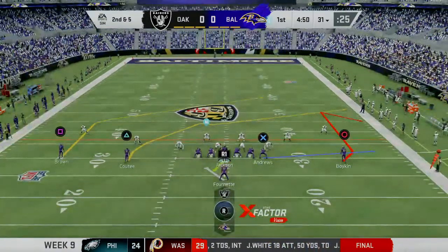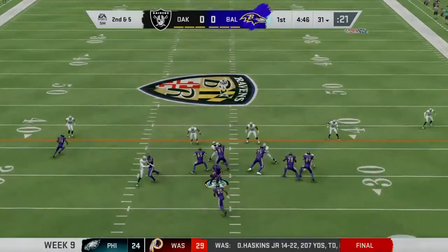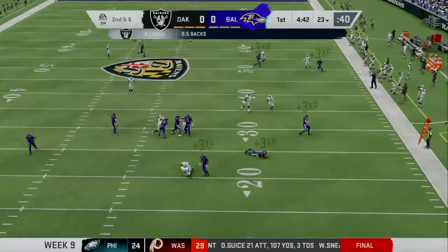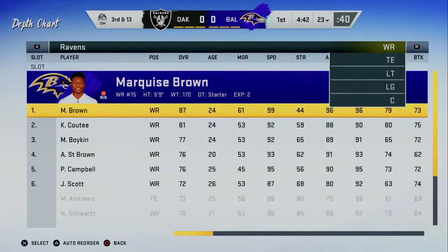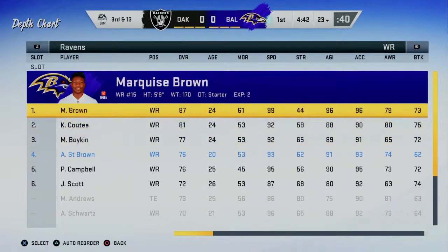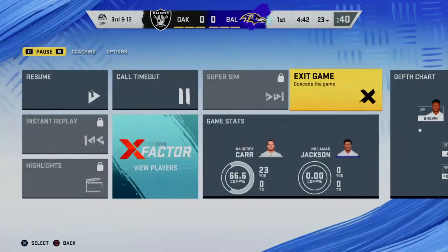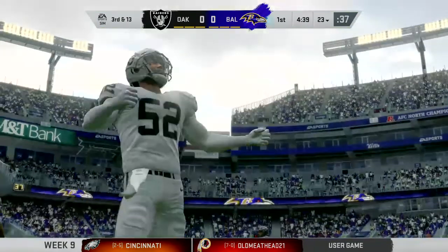I call that play a success. A nice inside run sets up a very manageable 2nd down, a very solid gain on that play. And he can't find anywhere to go with it, and he goes down.